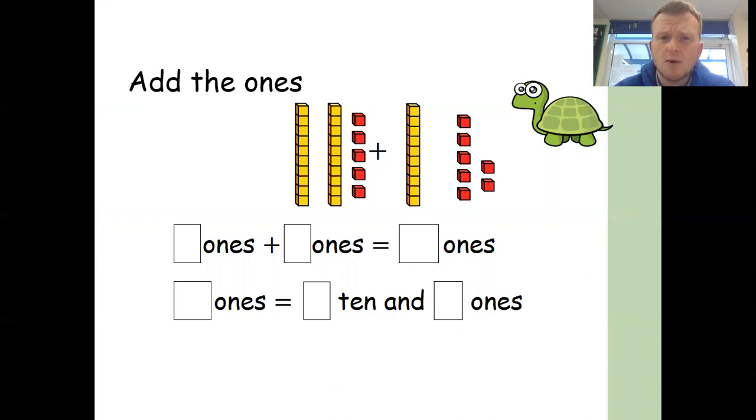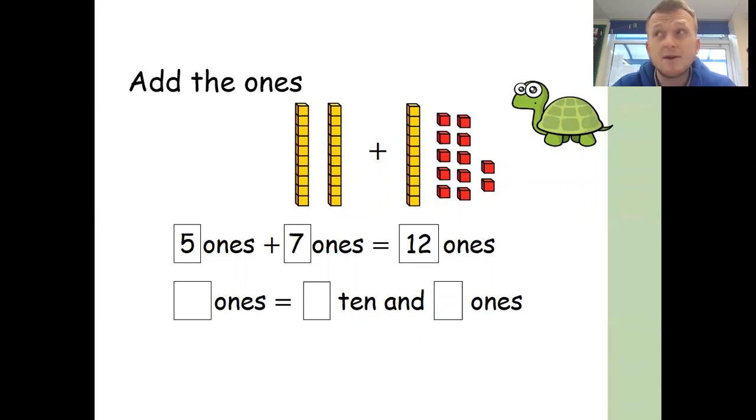But this time, when we add them, something strange has happened. We now have more than 10. So 5 ones plus 7 ones equals 12 ones. Can you have a think for me? How many tens are there in 12? How many ones are there in 12? Well done. If you worked out that we've got 1 ten and 2 ones, it's going to help us to regroup and make our addition a little bit easier.